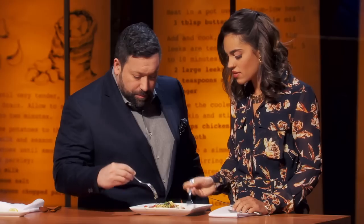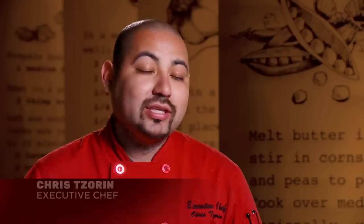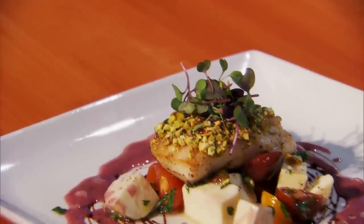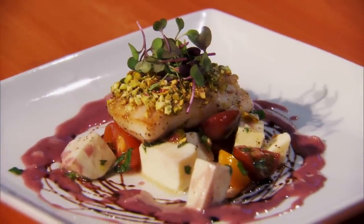Mike, Alia, let's try Chef Chris's dish. So the judges are eating my dish. I don't think they were expecting something like that. At this point, I'm worried. Chef Chris, I really appreciated the ambition that you had in making your dish today. You really showed us what you're made of as a chef, bringing out all these different techniques. It's a very pretty plate.